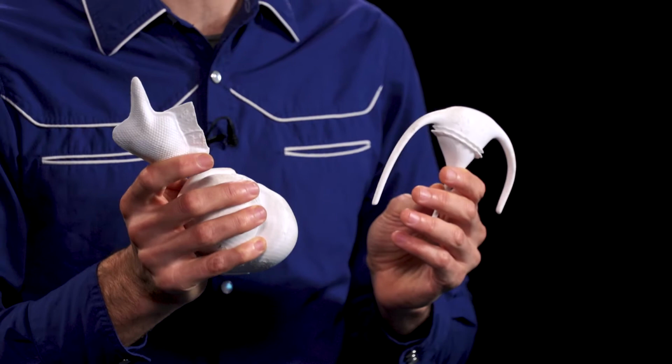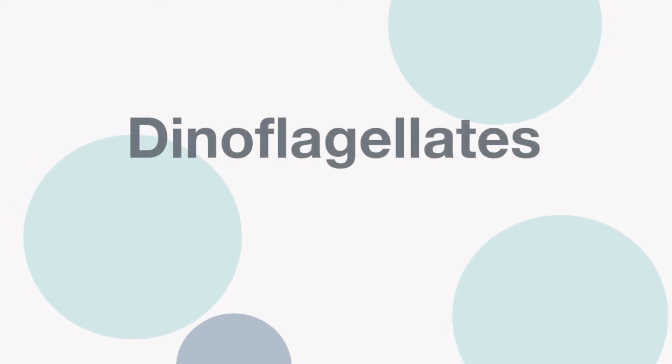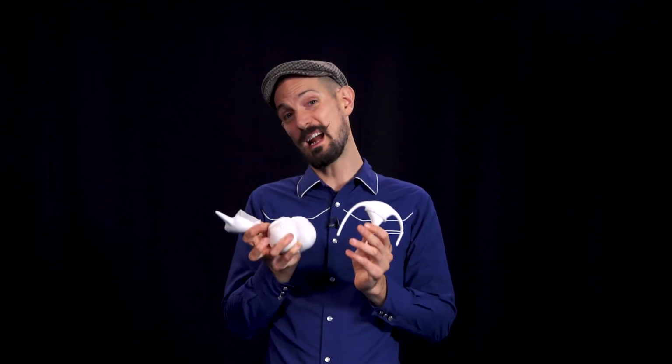So I have here in my hands some 3D printed models from my favorite group of phytoplankton, which are the dinoflagellates. And the key word in the middle of that is flagella. That is basically a science word that means a whip, because all of these species have a little whip-like structure or a little tutu that they can flap. And that basically helps them swim around the water column and get themselves into that really good position to get the light or to go down and get the nutrients.